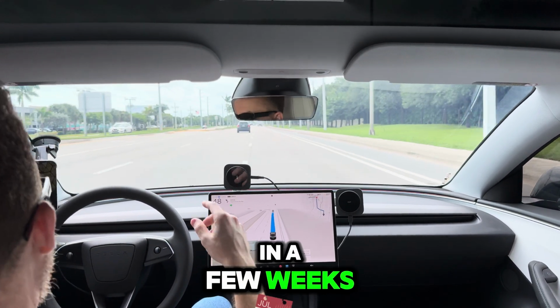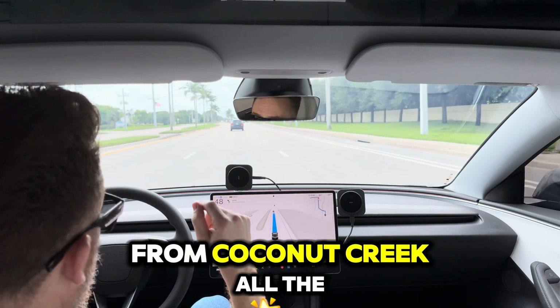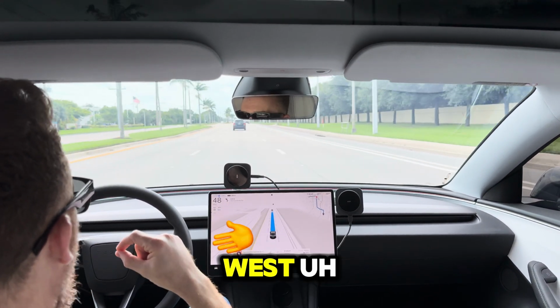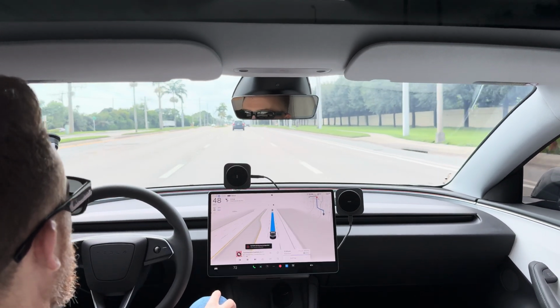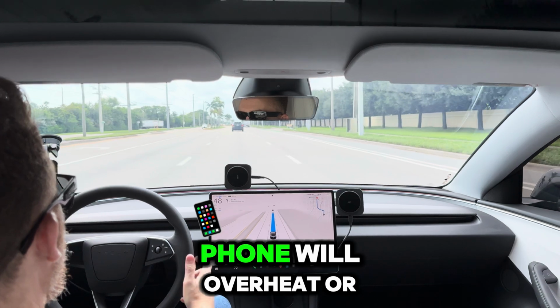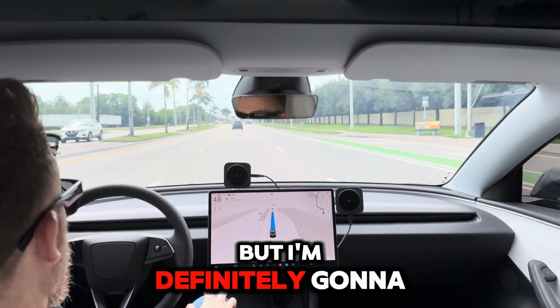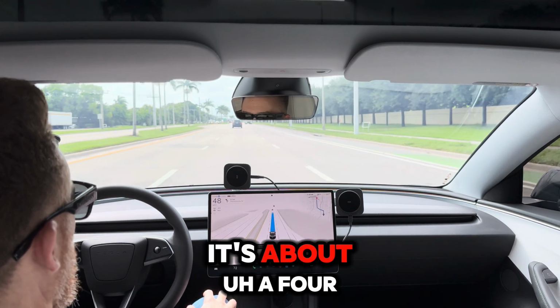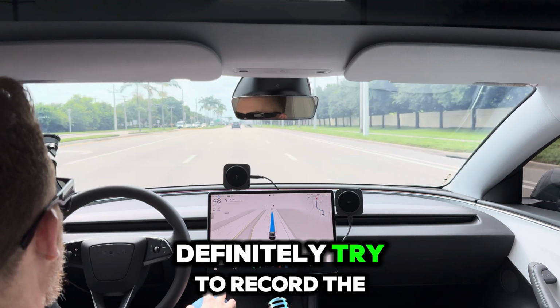In a few weeks, I am going to take a drive from Coconut Creek all the way down to Key West. I'm going to attempt to record the whole thing straight through. Not sure if my phone will overheat or what's going to happen, but I'm definitely going to give it a shot. It's about a 4-hour drive, but I'm going to definitely try to record the whole thing.